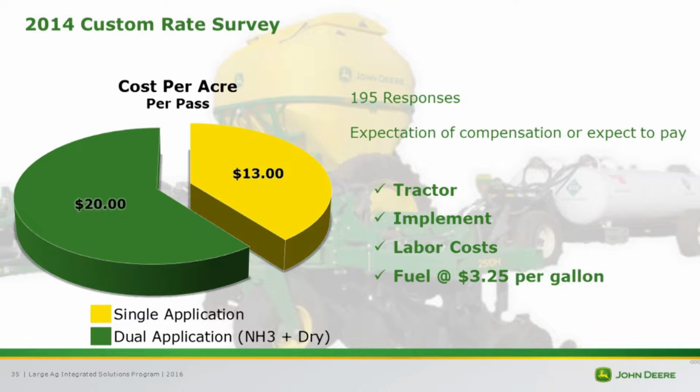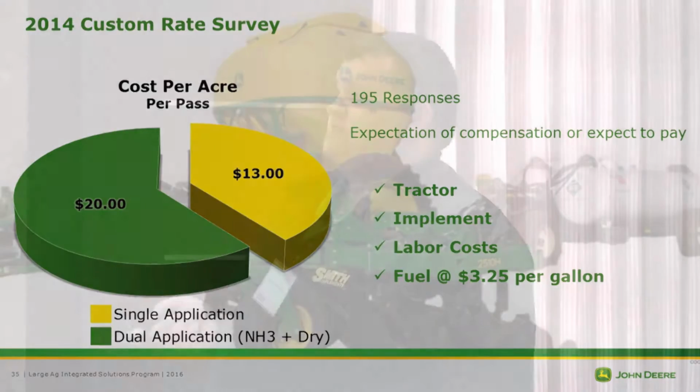So a single pass, and that's just one application of one product, is going to cost us around 13 bucks. If we put down 2 products in one pass, we're going to have a total savings of 6 bucks. 2 $13 passes is 26 bucks. One pass with 2 products is 20 bucks. You've already got 6 bucks an acre savings right off the bat. So let's put this into some numbers that we can see.